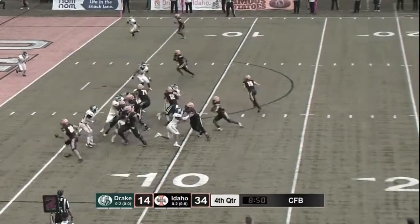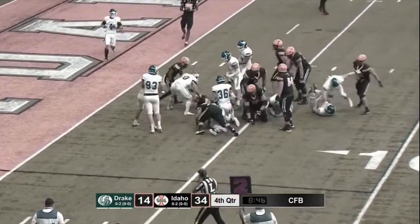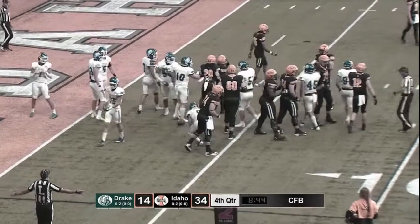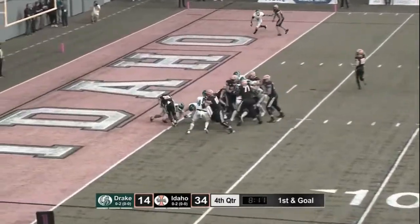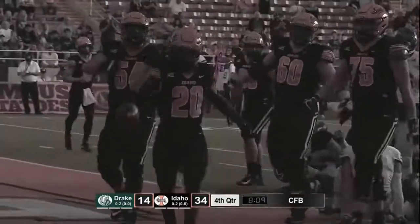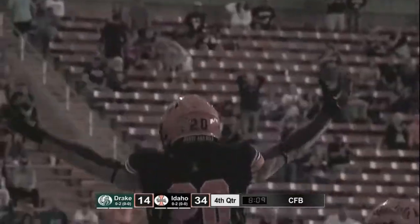Lane in for his 3rd series at quarterback. He's going to hand it off. Cummings. He's going to get a first down. It'll be at the 3-yard line. First down and into the wing formation. They usually run at him. They did. Touchdown, Idaho. Elijah Cummings getting it into the end zone.